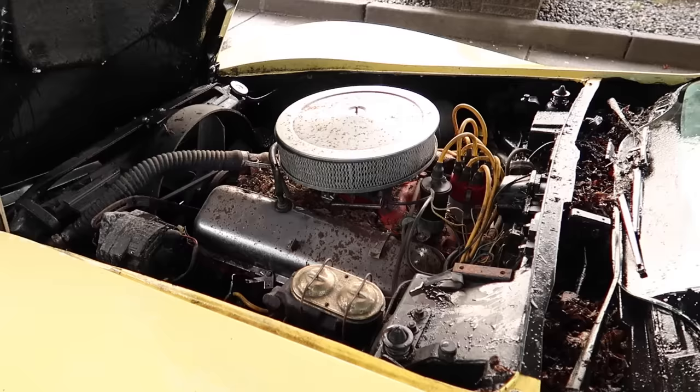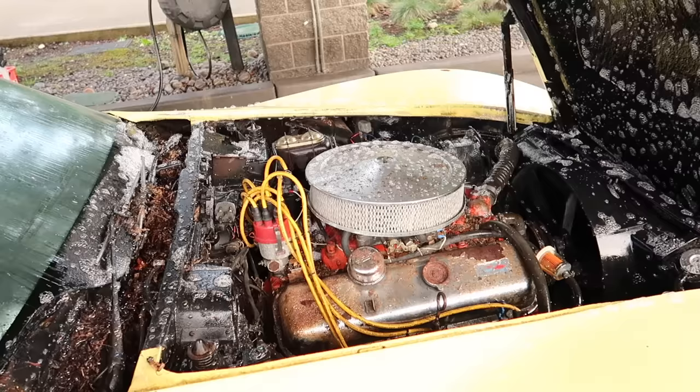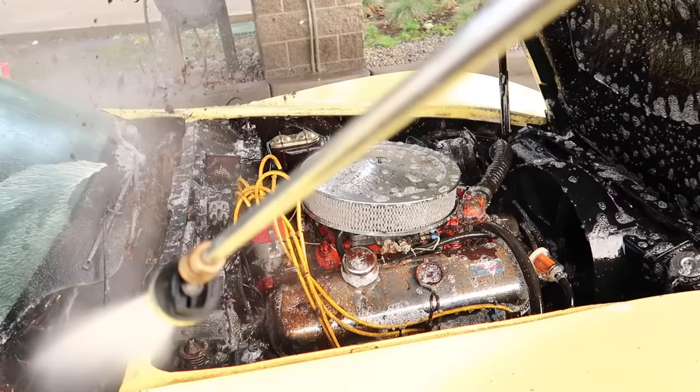So I want to address a comment I've been getting pretty often on the last two videos, which were about carbureted vehicles, and that was about getting water in the engine, or water straight down the carburetor. So what I do to eliminate that, I go ahead and get a few microfiber towels, take the air cleaner off, and then I'll just stuff a few microfiber towels in the carburetor, in the choke, to minimize any water getting down there.